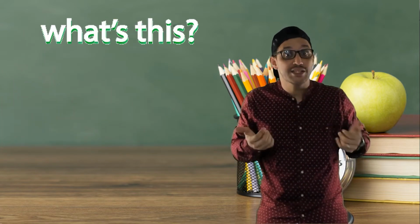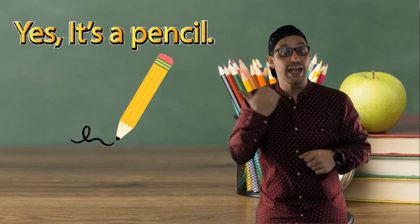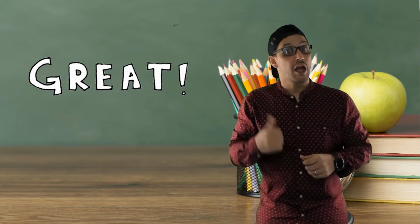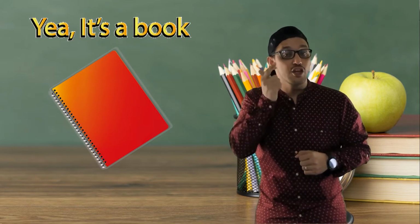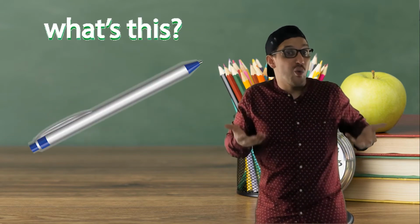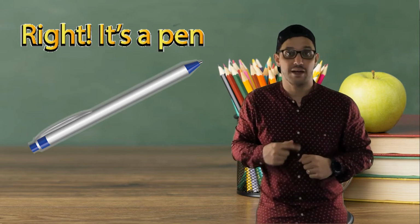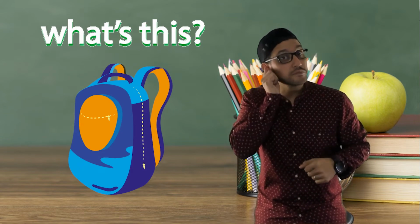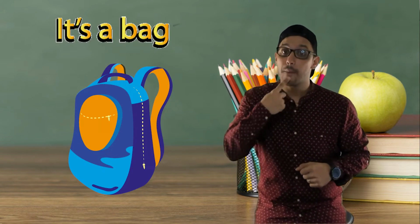Tell me, what's this? Do you know? Yes, it's a pencil. Great. And what's this? Do you know? Yeah, you're right. It's a book. What's this? Right. It's a pen. What's this? You got it. Right. It's a bag.